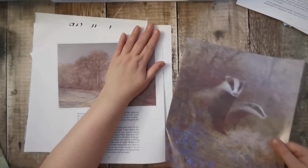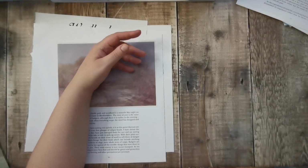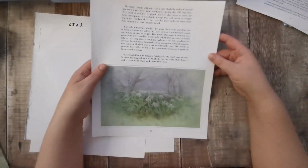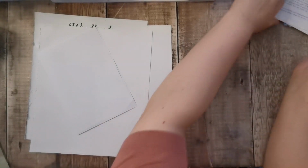So somehow I would have to use the full page. There's no way I'm going to get these used this year. I think I'm going to have to find somewhere I can keep them. So we've got the night time, or we've got that one. At this moment in time, I'm not drawn to either of them. I prefer that one, but I shall put that over to one side.